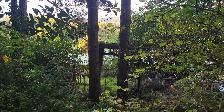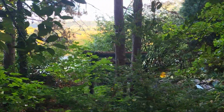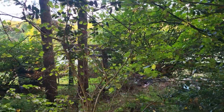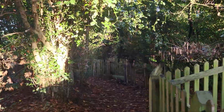Oh, here we are, look, there's the Torii gate. Only just about see it though. There's a lot of trees in the way, but there's actually a Japanese style Torii gate in there somewhere. I did submit it on Ingress a while back, but it didn't go live. And now we're basically walking down to the Skim.